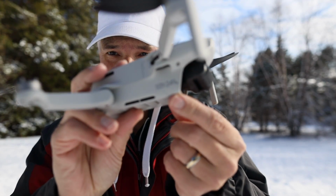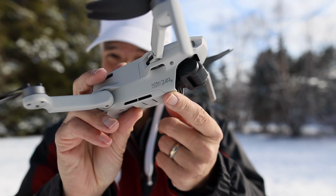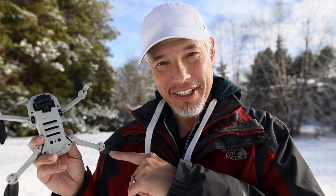They're so proud of the fact that it's not 250 grams that they write it right on the side. You're still obligated to fly safely and follow drone laws. You just don't have to pay the $5 registration fee.